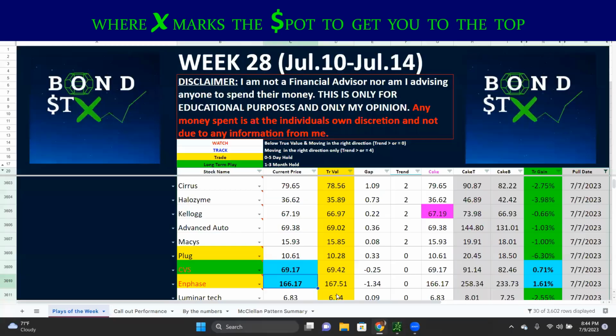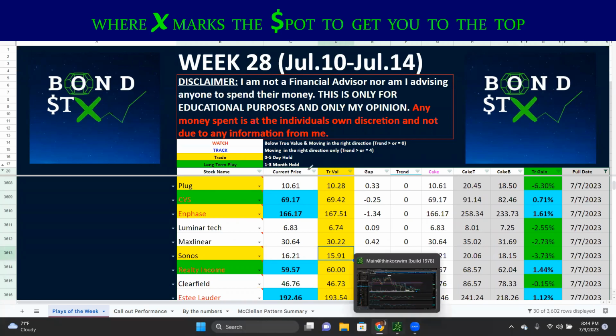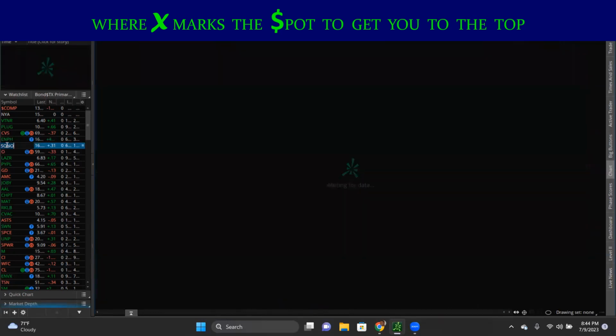All right. Moving on to the next company. Got a couple more left. So Sonos comes in flat, 30 cents overpriced, a true value of $15.91. Let's look at Sonos. Many of you have probably heard of Sonos, but let's look at it anyway.